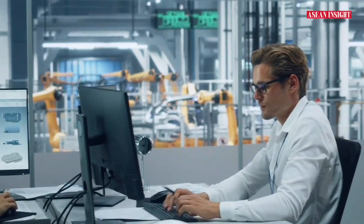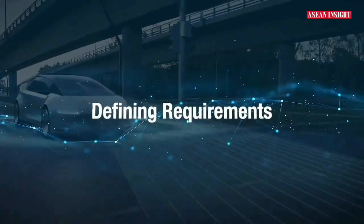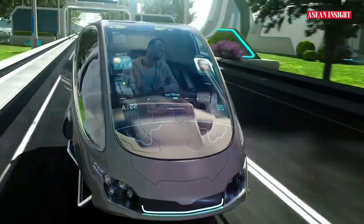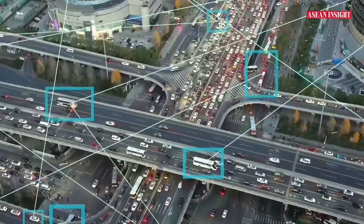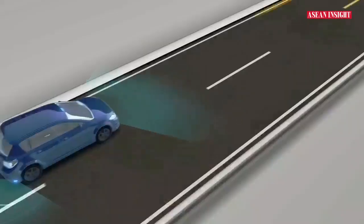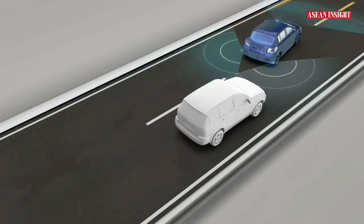The autonomous vehicle design process begins by defining requirements. Who and what will the vehicle carry? Where? How far? How fast? And at what cost? There are similarities and differences between taxiing passengers around a busy highway and maneuvering a tank on a battlefield. The use cases will dictate multiple aspects of self-driving hardware and software.